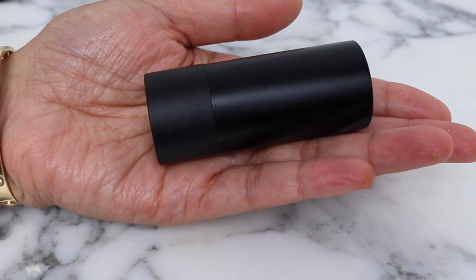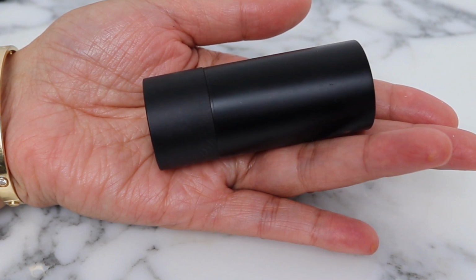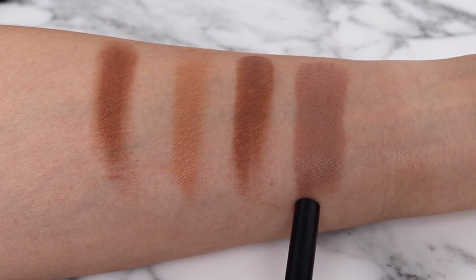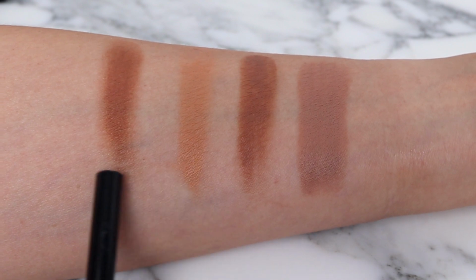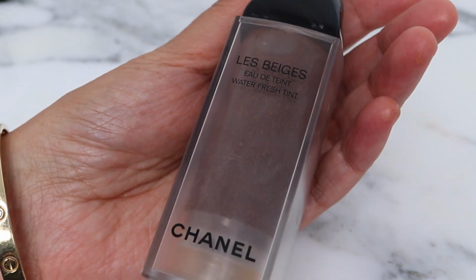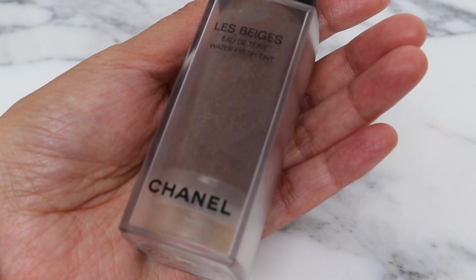I thought I'd show you Biscuit just because I have it, and in case you were wondering just what the comparison is. It's gonna look a lot different, but let's just take a look. So here is Westman Atelier Biscuit, Westman Atelier Truffle, Chanel Original, and then the new deeper shade by Chanel. And although this one is not a bronzer, I do use this as a bronzer, so I thought I would show it to you side by side.